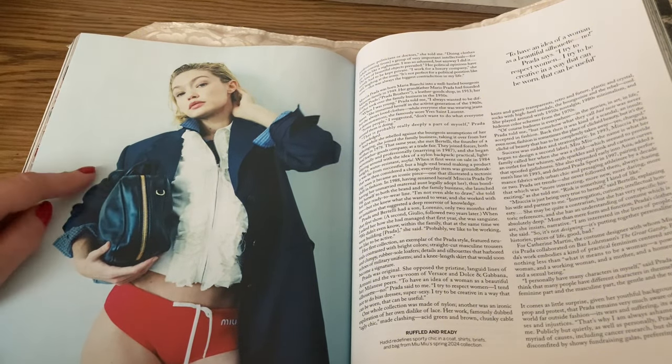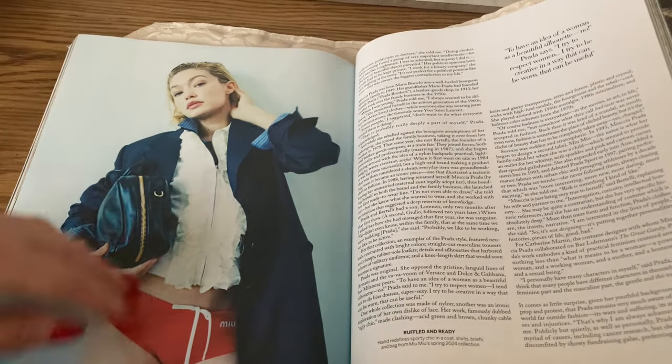All of this is from Miu Miu Spring 2024.